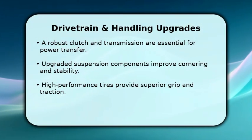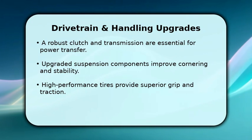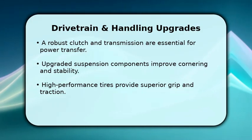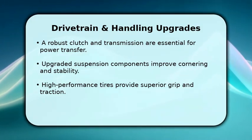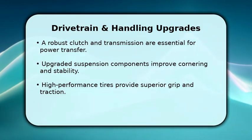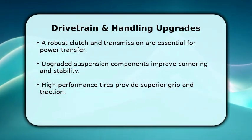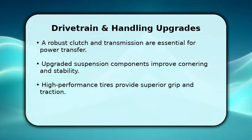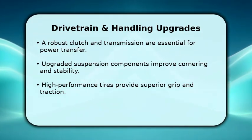Next, let's talk about getting that power to the ground and controlling it. A heavy-duty clutch and strengthened transmission are non-negotiable for handling increased torque. Upgraded suspension, including coilovers, will dramatically improve handling dynamics. Don't forget high-performance tires for maximum grip and enhanced brakes for stopping safely from high speeds.